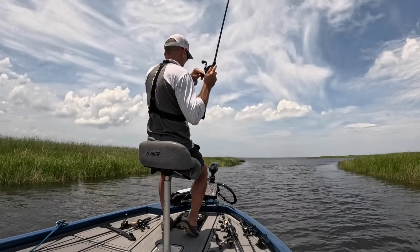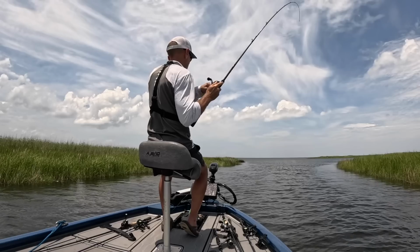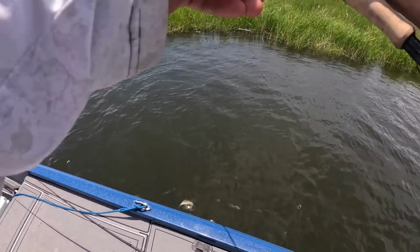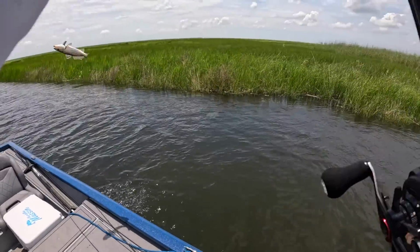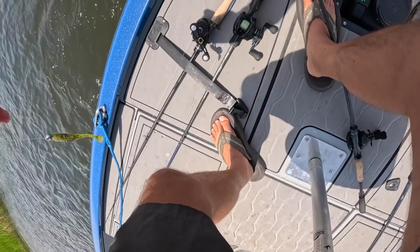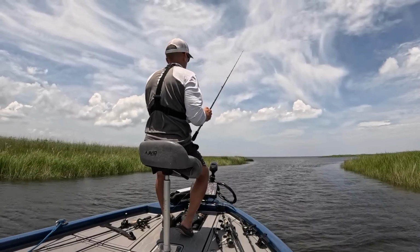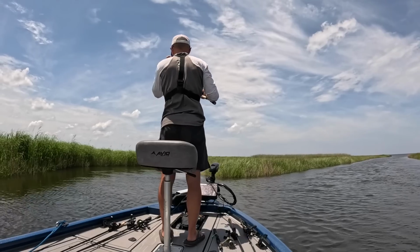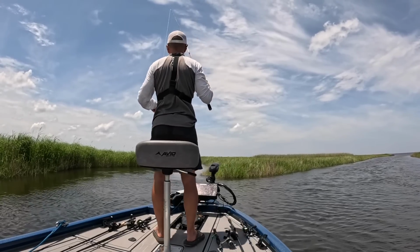This one feels either foul hooked or this feels kind of funny. Oh, might be a red. No, he's a foul hooked trout. Hope you heal up, dude. You almost have to set the hook on impulse, just on instinct, I guess, just when you think you might be getting a bite.